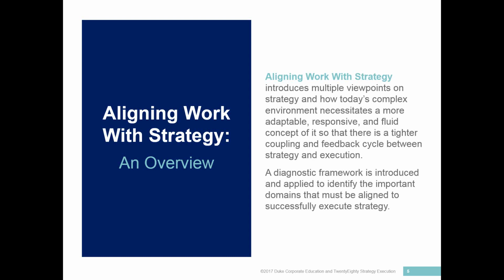Aligning work with strategy introduces multiple viewpoints on strategy and how today's complex environment necessitates a more adaptable, responsive, and fluid concept so that there is a tighter coupling and feedback cycle between strategy and the response in execution. A diagnostic framework, the strategic execution framework, is introduced and applied to identify the important domains that must be aligned to successfully execute strategy.